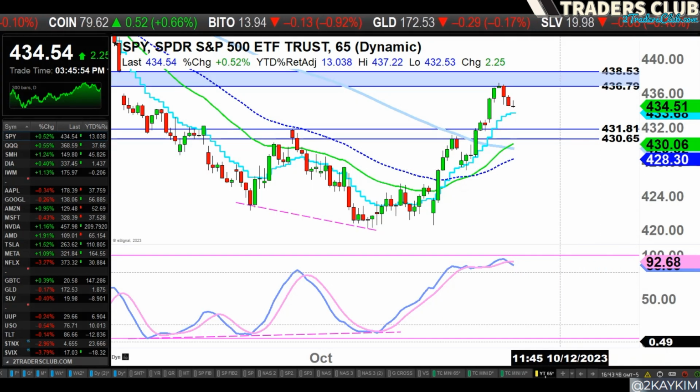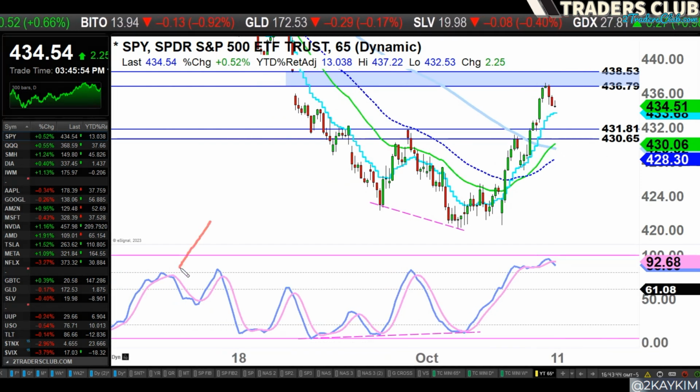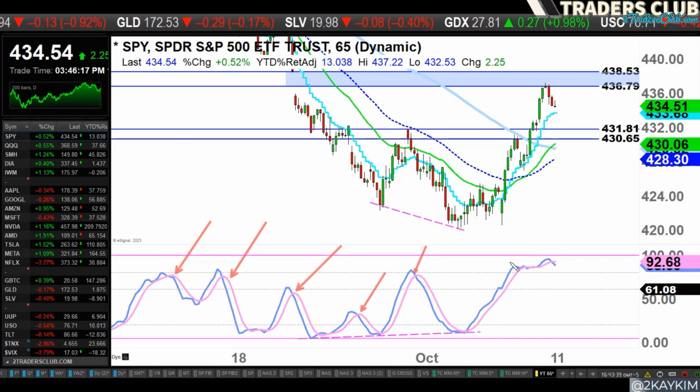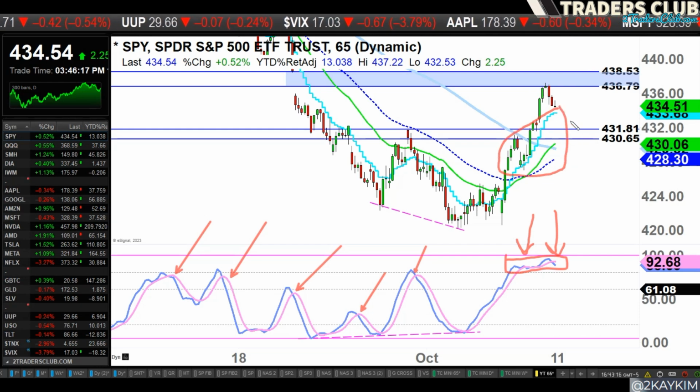Again, let me show you how the oscillator reacts within a downtrend. You see how the oscillator tends to just roll over as soon as it crosses down. You don't see the oscillator floating, elevated, just staying up, right? You don't see that. There's something new, right? So there's a reason why we're seeing something new on the oscillator, because this is the first time in the last 2-3 weeks that bulls were able to reclaim all the moving averages on this 65-minute chart.